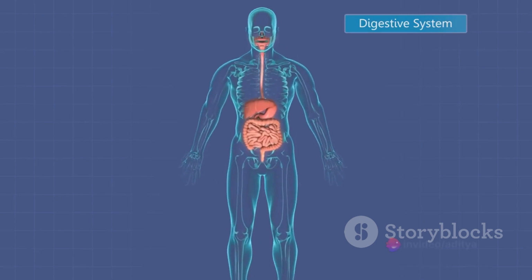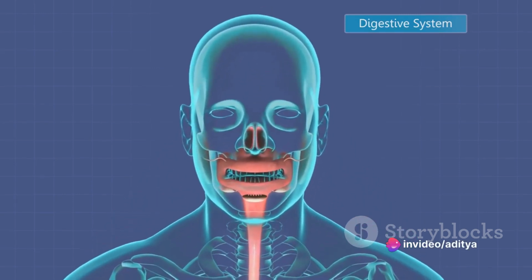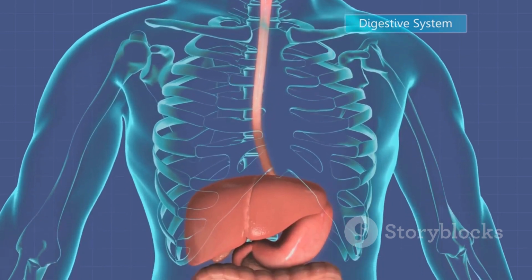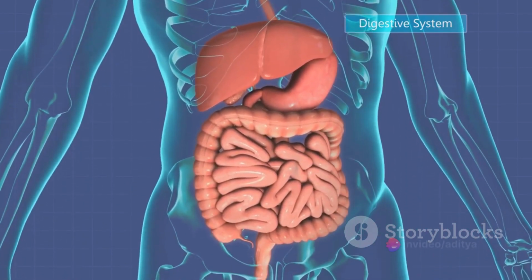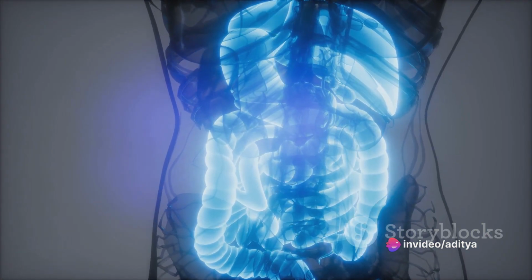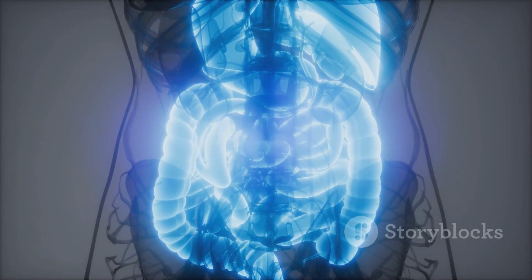Now, gaze upon the image of the salivary glands. These are the unsung heroes of the digestive process. They produce saliva, a clear liquid that is much more than just water. It is this saliva that moistens our food, making it easier to chew and swallow. But that's not all. Saliva contains enzymes that kickstart the chemical digestion of carbohydrates. So even before you swallow, your body is already working hard to extract the vital nutrients from your food.